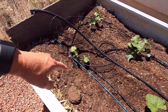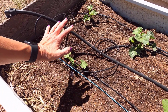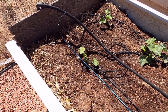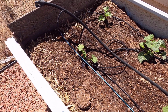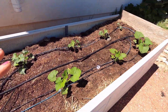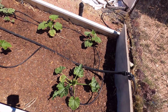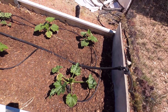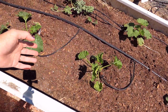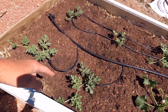Now, what you're seeing here is one of the problems with these kind of things. This was up to here when we started. It has sunk down just from the watering. I'm not thrilled with how much that particular one has sunk down, but I'm just going to leave it anyway because the plants are happy, so I don't want to screw things up. Over here we have Golden Delight zucchini. This guy, and this guy. And then these are watermelons.